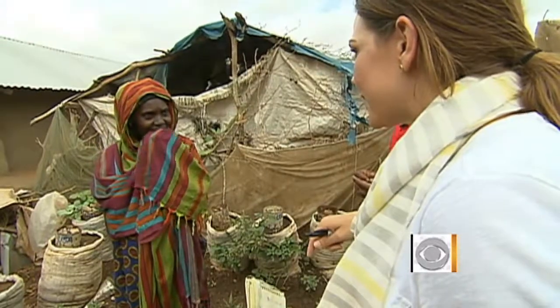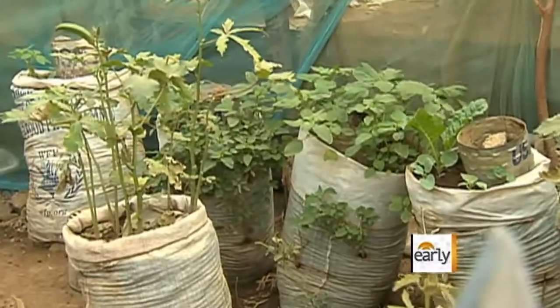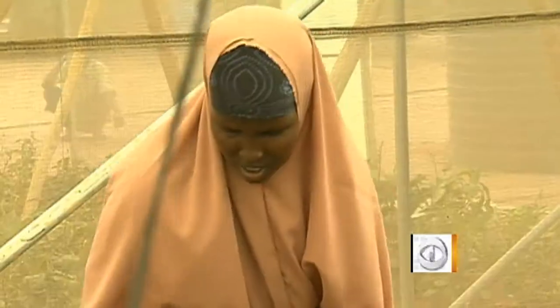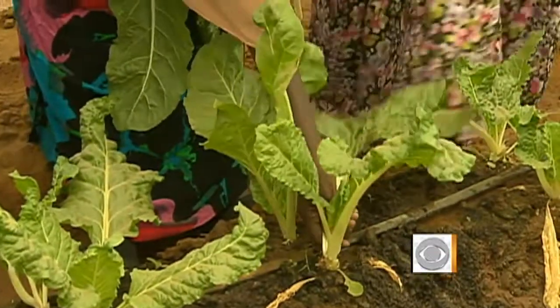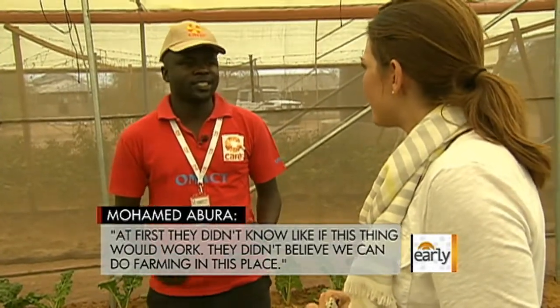What are you growing here? Okra, leafy greens, a micro garden grown in grain sacks, which require less water, essential in the drought-ravaged area. Care International taught 3,000 refugees to garden last year. At first, they didn't know if this thing could work. Yeah, they didn't believe that we can do farming in this place.